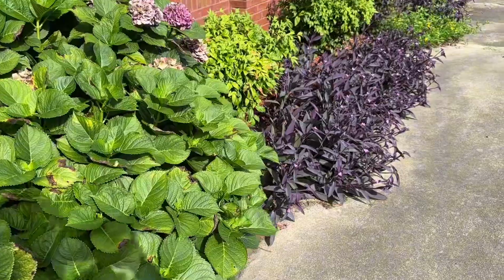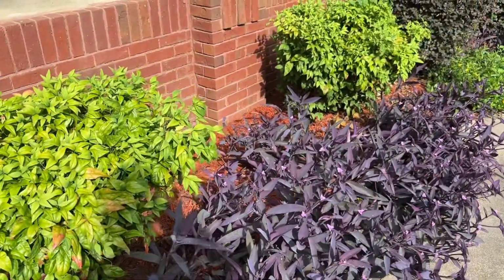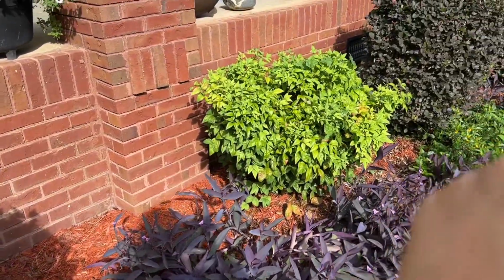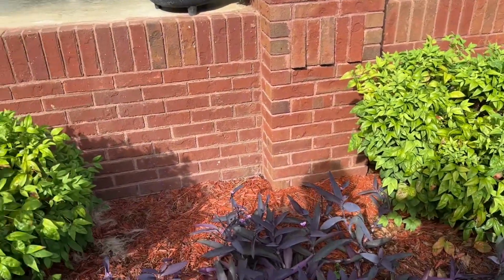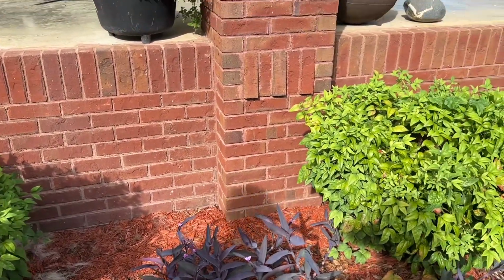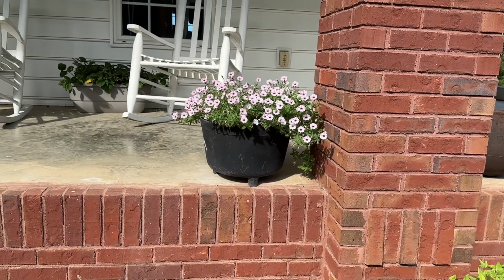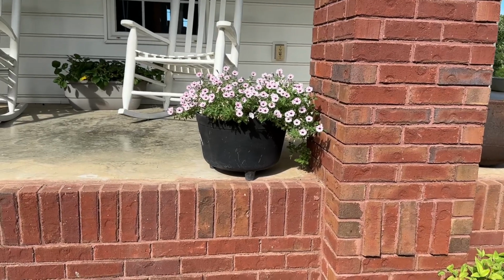And then she's got some more of the purple heart here. And the Nandina. It looks like you might have lost one. I did. I lost one. But you know what? These Nandinas are growing so big. They're taking care of each other. And then this is a little petunia here. I think it's by Proven Winners, and it's 2 years old. Yeah, 2 years old. So it keeps seeding itself and coming back every year.